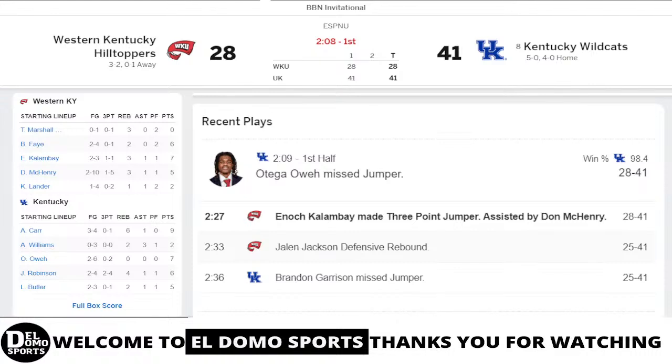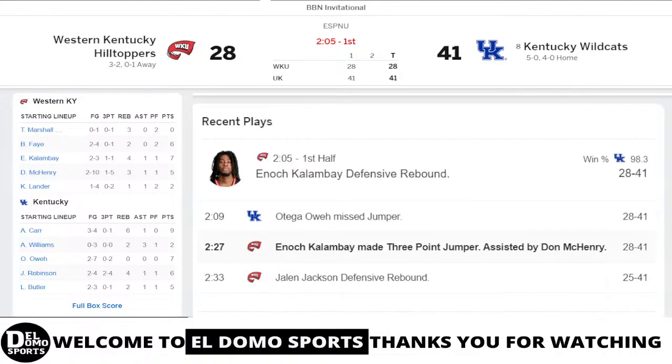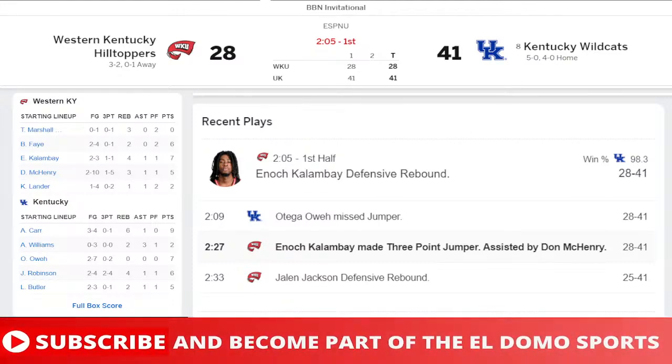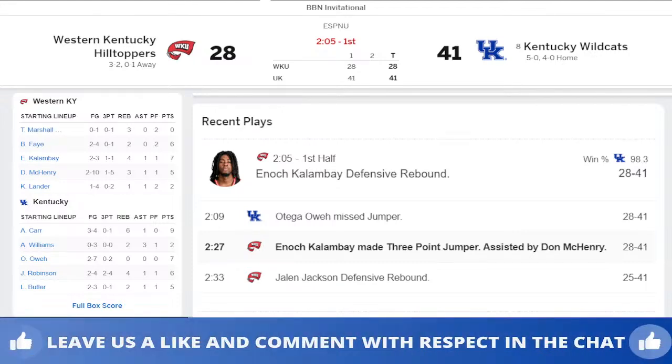Here is Oway on the left wing, jumper over Enoch. It's short. Kalambe with a rebound. Outlets now to McHenry. He needs to find his shot tonight. He's just 1 for 10. He's at the top. Gives it to Kalambe. Headed to the key. Guarded there by Oway. Over now on the wing to Jackson. There's a lightning quick guard looking. Dribbles it down. Backs up. 12 on the shot clock.